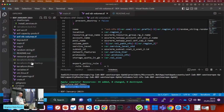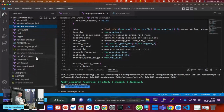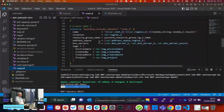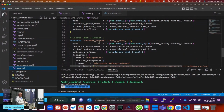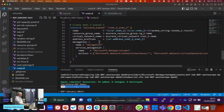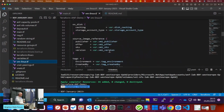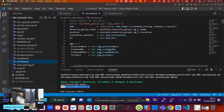Go back to the networks file. VNets. For those who know Terraform, it's quite self-explanatory, and for anybody else, it's a great way just to spin up and play with stuff. We've got Linux machines, a couple of Linux machines again. Very straightforward configuration, all done by the TF file.